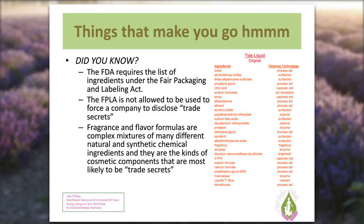Fragrance and flavor formulas are very complex mixtures of a lot of different ingredients that can be natural, they can be synthetic, they can be toxic, and they are most likely to be labeled trade secrets. So they don't have to tell us what's in them. Now, there are some companies that absolutely will disclose that, and I'm going to talk about one at the end. But this is just a good example. We don't know what Liquid Tint Blue is, and that's okay if it is in compliance with federal law.